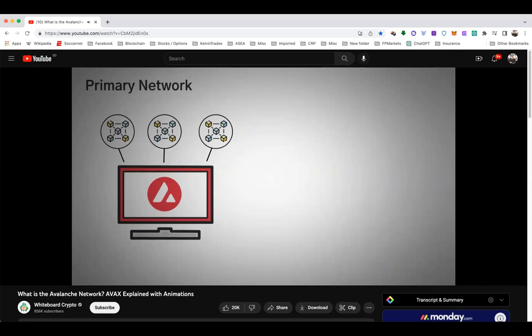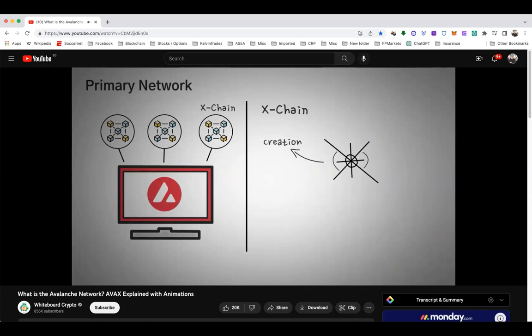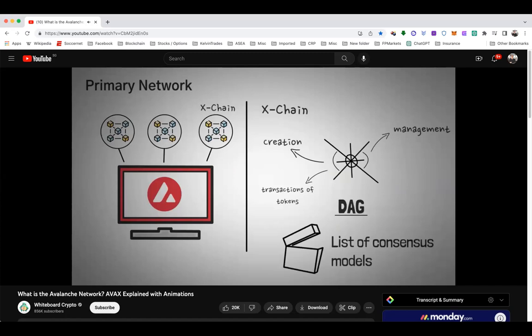The first blockchain in the network is called the X chain. This is the part specifically for creation, management, and transaction of tokens on the network. Now, the engineers would tell us that, technically, this is actually based on a DAG, which is a unique form of consensus model, unlike a blockchain, but it is out of the scope of this video. I just thought it would be interesting to add that the Avalanche team is not married to one protocol.